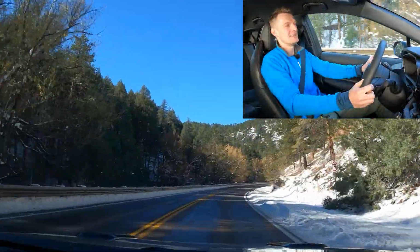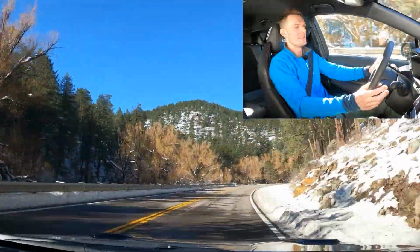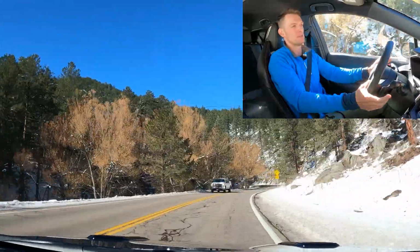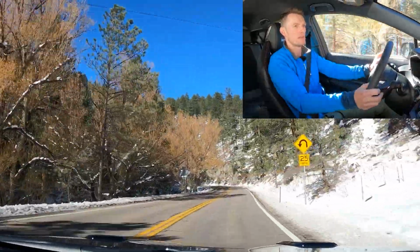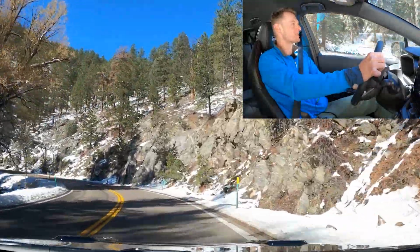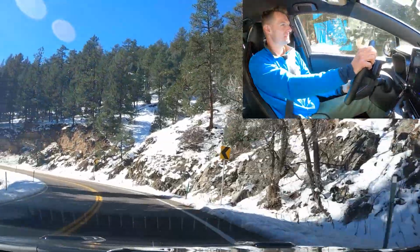You can have a good time in a manual car on this road, but this transmission responds well enough that you could hear me just playing back and forth with these gears, because you can. And you get the turbocharged noises. Turn left. Oh yeah, we're gonna go on a little bit of a different road here.